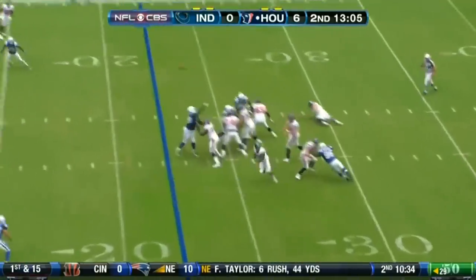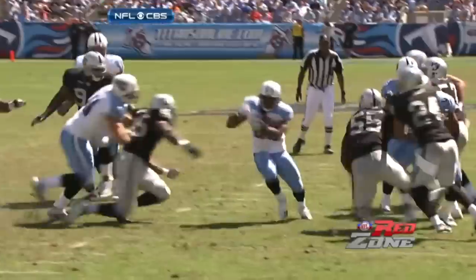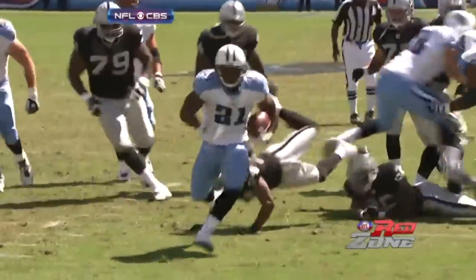Matt Schaub looking off, coming back to a wide open Kevin Walter. End zone. Javon Ringer is in. Big hole and Ringer to the end zone. Touchdown. Caught by Jabbar Cousins. Squeezes into the end zone.